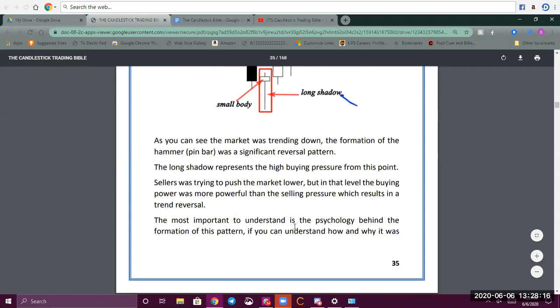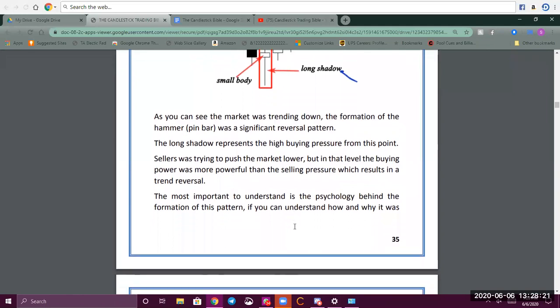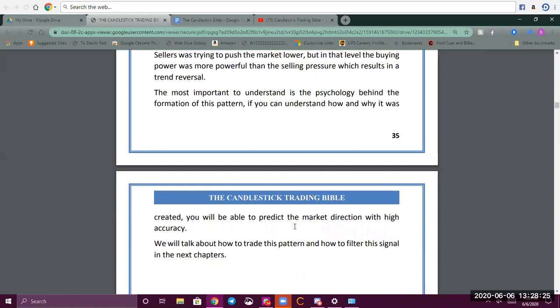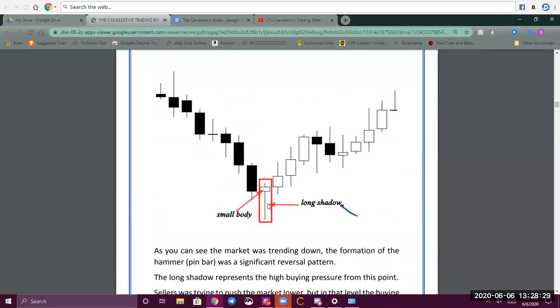Simplify that. The most important thing to understand is the psychology behind the formation of this pattern. If you can understand how and why it was created, you will be able to predict the market direction with high accuracy. Pay attention to the low and high of the day, the low and high of your sessions.